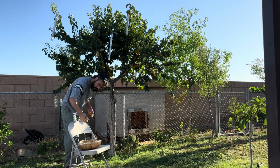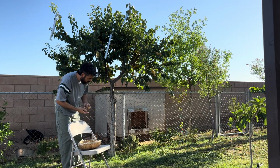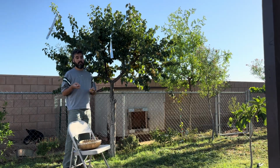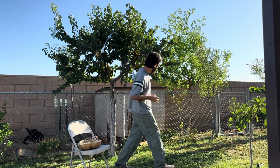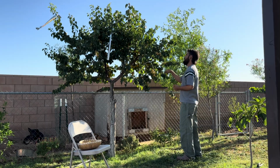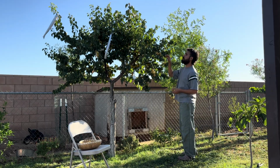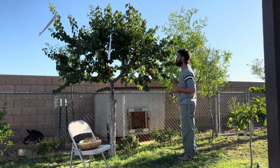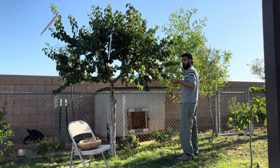These can really use another week or another few days, just depending. I have been eating them already. I do pick the ripest ones and eat them. So it still has a lot of green, like really green, and then some really ripe ones. But they do tend to ripen all at once within like a week.